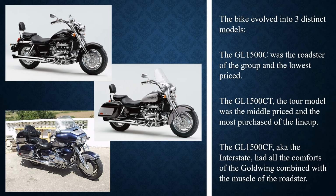And then the ultimate one was the GL1500CF, also known as the Interstate, that had all the comforts of the Goldwing, but it was packed into the muscle of the Roadster. That bike was incredible. Take a look at the fairing on that, folks. But Honda didn't stop there. The next bike variant coming up was mind-blowing and took everybody by surprise.